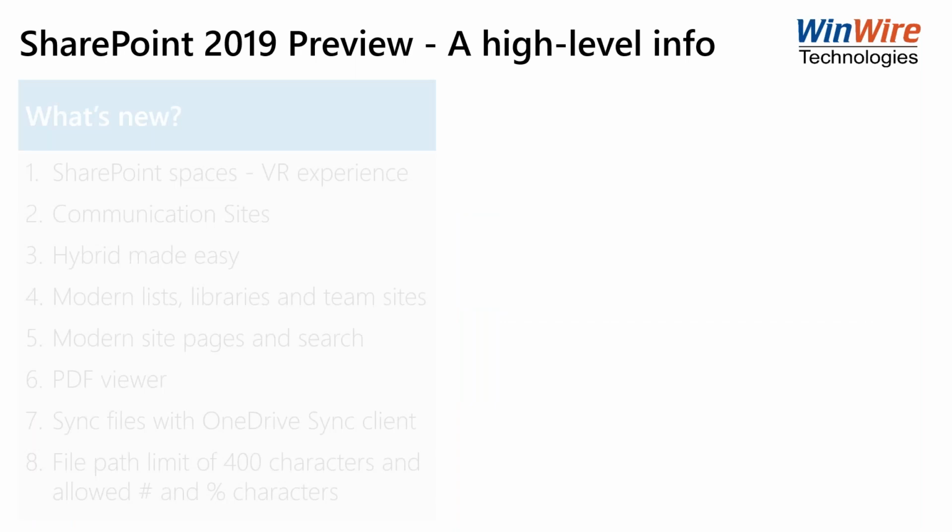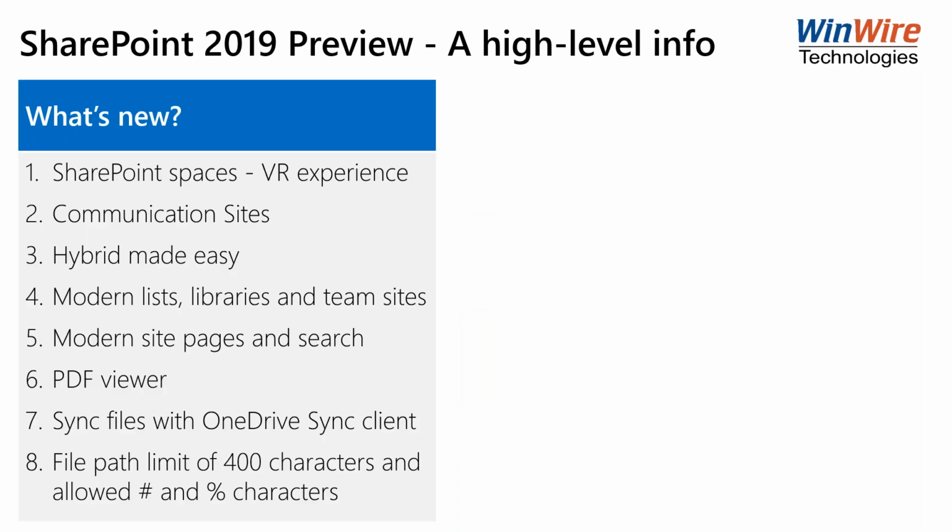With that said, I'll probably take a minute or so just to go over what is there in SharePoint 2019. SharePoint 2019 launched a few weeks back for public preview. I've looked at it. It has a great set of features, to name some of them. Having a virtual reality experience in a SharePoint space is awesome, thinking from Microsoft. That's something I have explored. It's pretty cool. They do have communication sites, the modern team sites.